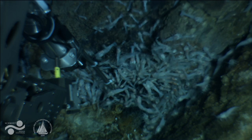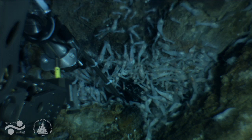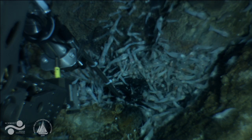So one of the many screens we have in the control van shows the battery power left in Nereus. Nereus is a battery-powered vehicle. Most remotely operated vehicles are powered by the cable that links it back up to the ship, but Nereus is a little bit different. It has batteries.